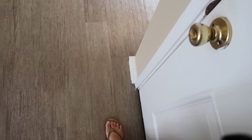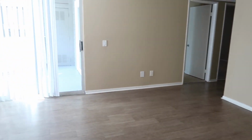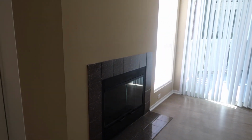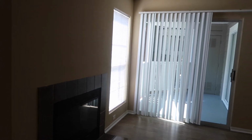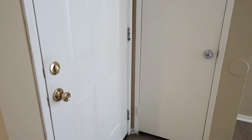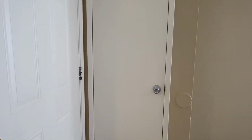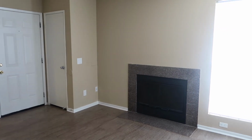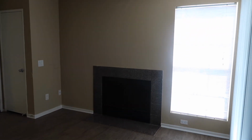All right, here is the front door. So right when you walk in, you are greeted with the living room space. Right here, there's a fireplace, big windows. Next to the front door, we have a little coat closet. Looks like that, pretty standard. And here's what the living room space looks like from this side.